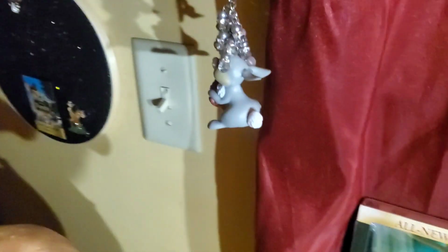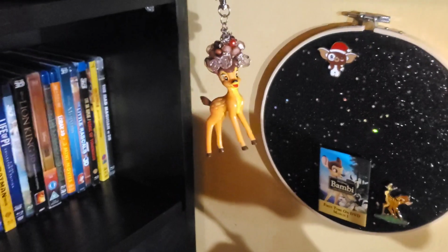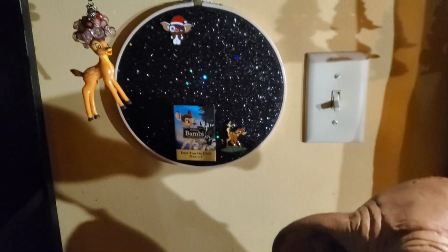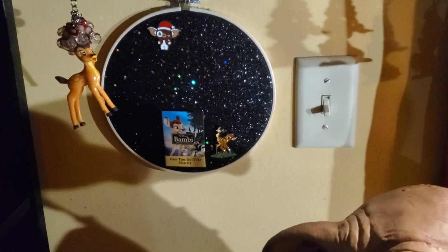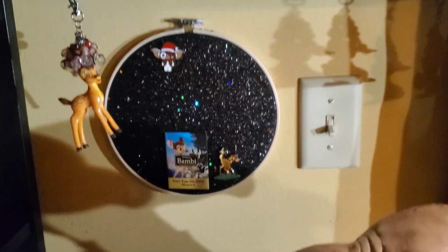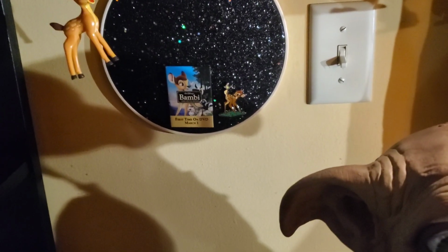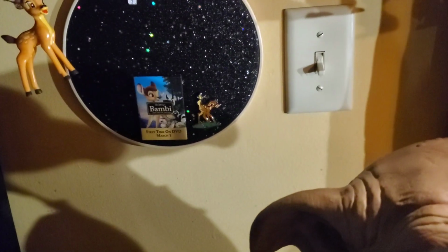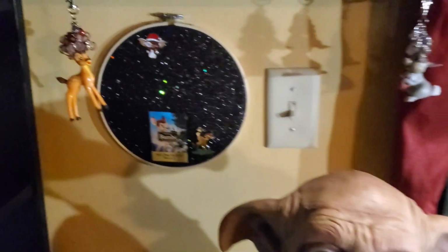Right here we have some keychains that Marie got, and this is a flower keychain, and underneath that is a thumper one, and then here's a Bambi one that Miranda sent us. Then this is something new that Marie got. This is her pin board that has Gizmo, Bambi like pin, and then another Bambi pin right next to it that she keeps there.